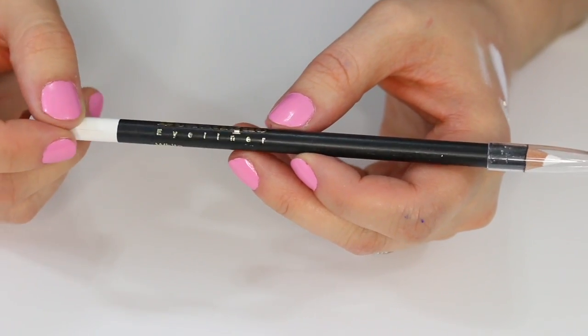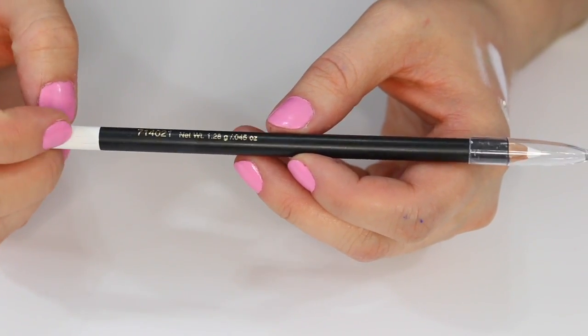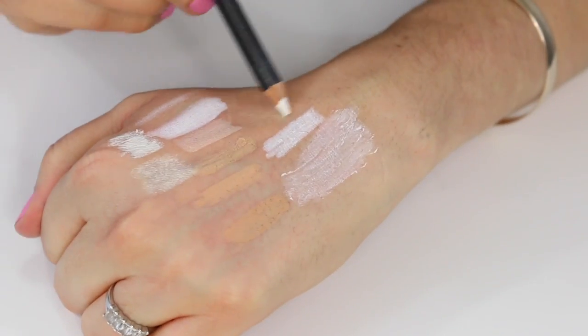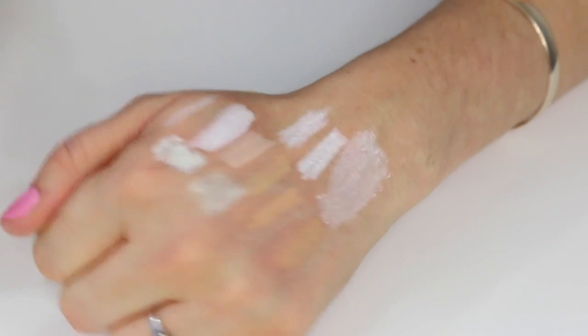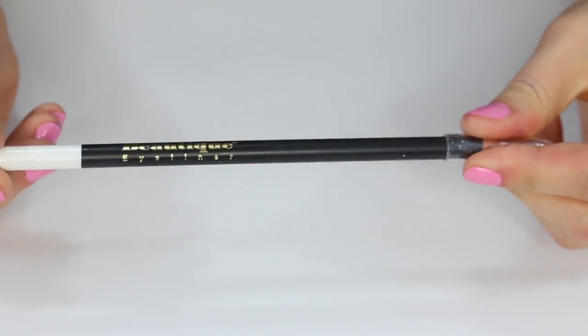This one is by Boutique and you can get these at Sally's. This one's just in white. I'm gonna pass this one. It's not that creamy. And they're huge, but I'm going to go ahead and get rid of this one.